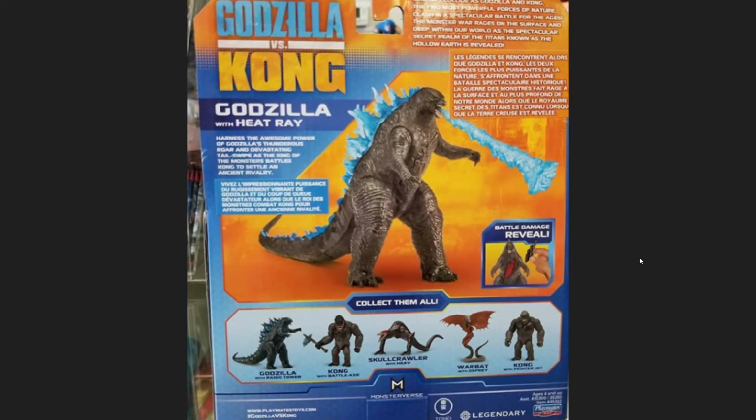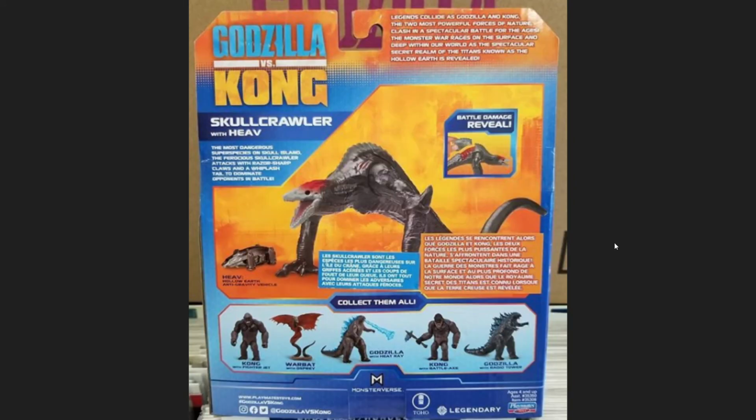Get more figures, we'll get into that. Godzilla with Heat Ray, it's the exact same as the other Godzilla figure. And then we have the SKULLCRAWLER, the most dangerous super species of Skull Island. The ferocious SKULLCRAWLER attacks with razor-sharp claws and a whiplash tail to dominate opponents in battle.